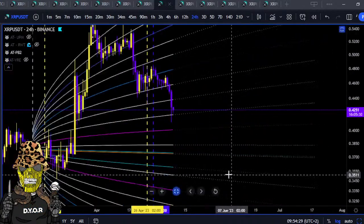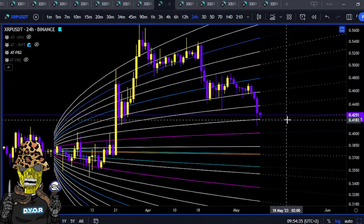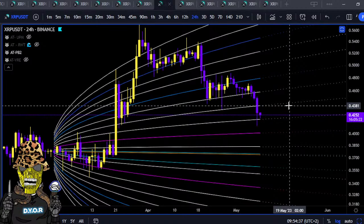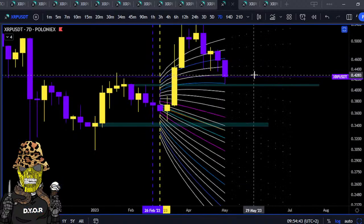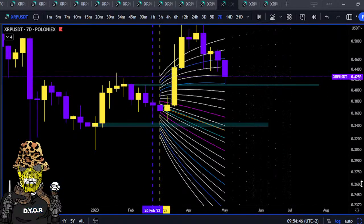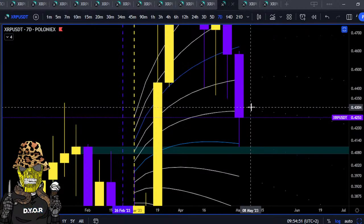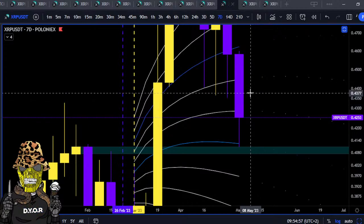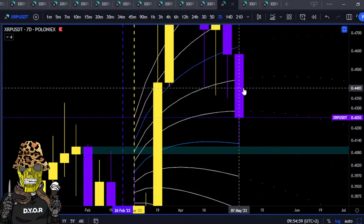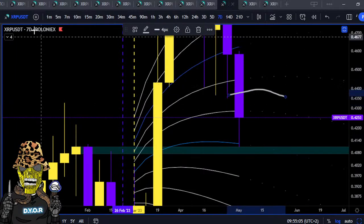Okay, let's do some super zooms. Can't do it without the measuring tool. Alright, so what do we got here? Any closes above 42 cents, we look for mean reversion back to 43.81. So 43.81 is its halfway region. Yeah. So there will be a trap up here if it does reclaim itself. Somewhere in that region, there will be a trap if it does reclaim itself.